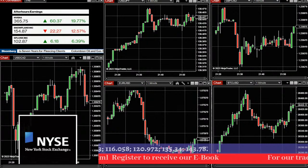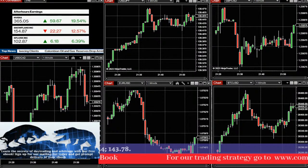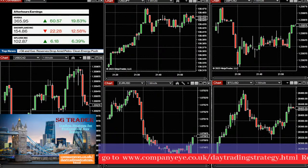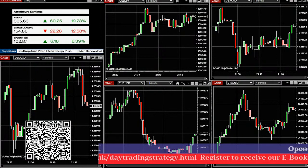NVIDIA after hours is up now by 19.8%, delivering a bullish revenue forecast for the current quarter, bolstering confidence that the world's most valuable chip maker can keep its business thriving by focusing on gear that powers artificial intelligence.